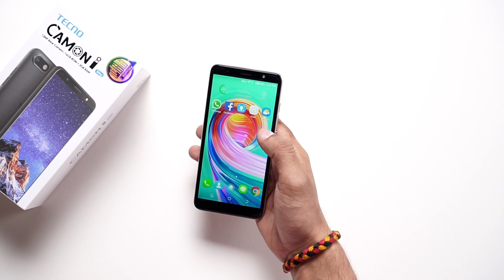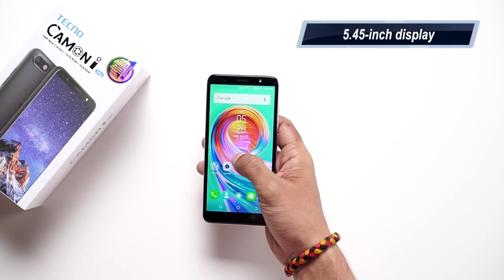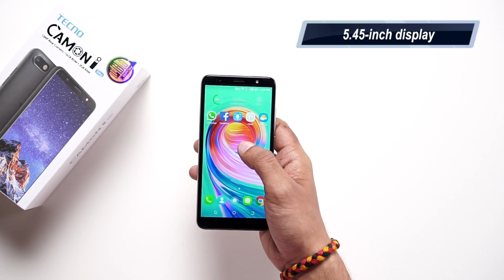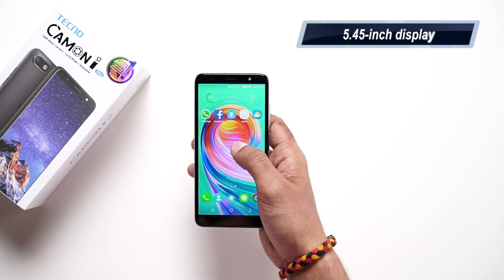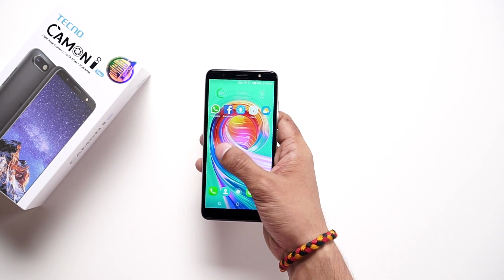So right off the bat, you'll get a full view display, which is 5.45 inches in size, and the resolution is 960 by 480 pixels. So it's a little below HD resolution display that you might be used to seeing on budget oriented smartphones.